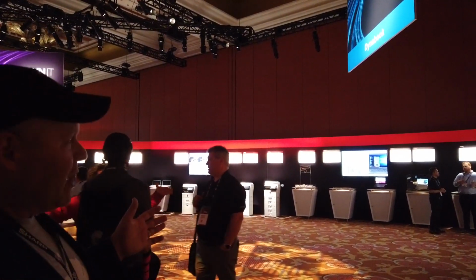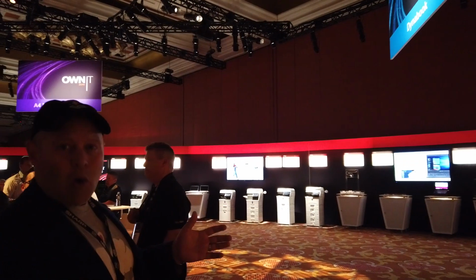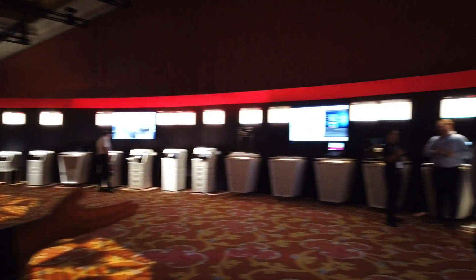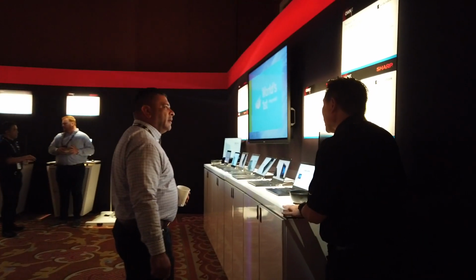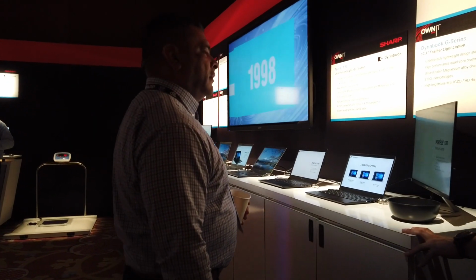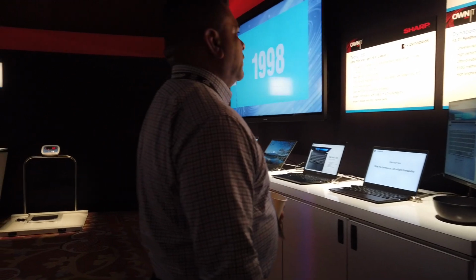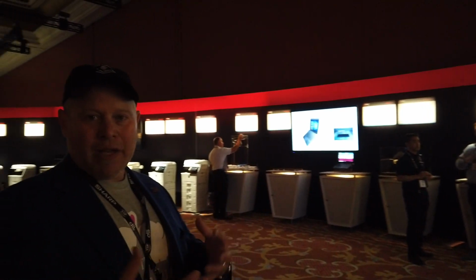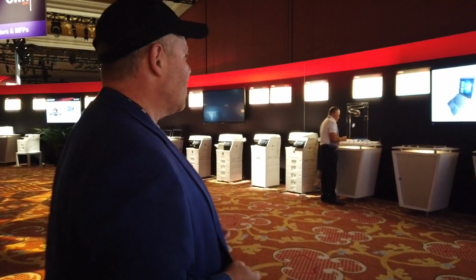So the theme is Own It. We're going to start out over here. Sharp's got a whole new program with their Dynabooks. They bought Toshiba's laptop program recently, and now the Dynabooks over here are relabeled Toshibas. They changed the name to Dynabook, and now this is something that Sharp is having customized for their dealers so that they can sell them, bringing IT a little closer, all in-house and all in one brand. So kind of a new move for Sharp. It's going to be really fun to watch how that goes.